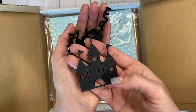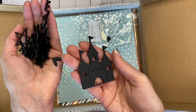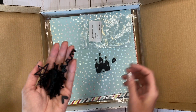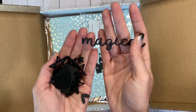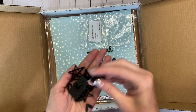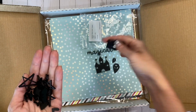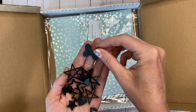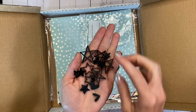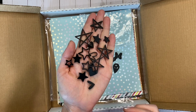So there's the castle. Again, this doesn't have to be a Disney castle. This can just be a princess castle for little girls. Birthday layout or any layout or card or anything like that. So here's magical, and there's a dot to the eye somewhere here. These cute little Geo Tags. There's a camera. So these can be used for so many different things. There is a bow, and then this is all hearts and stars. So I use these kind of things all the time.